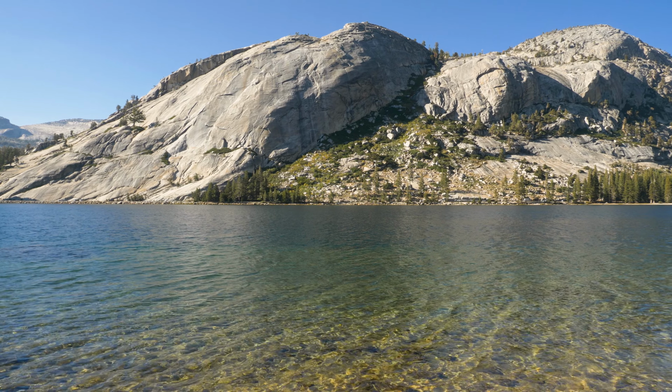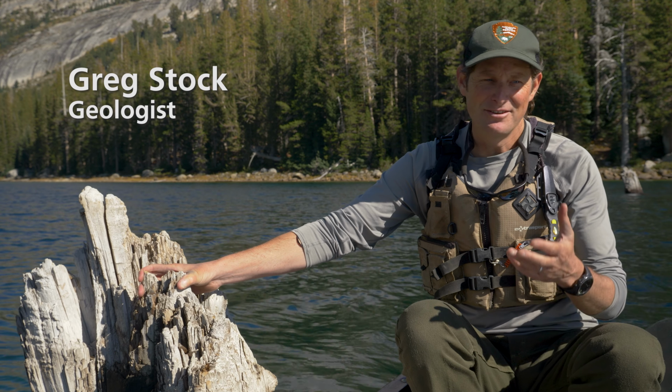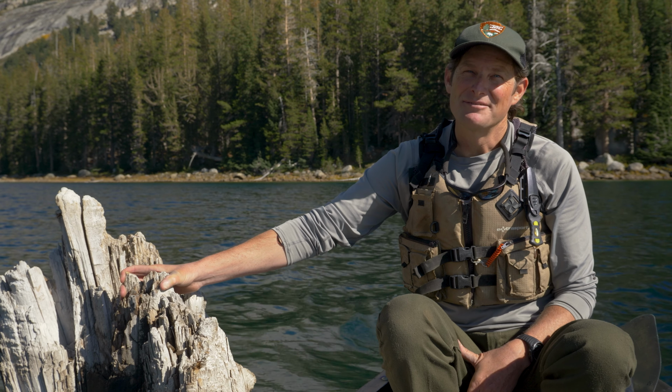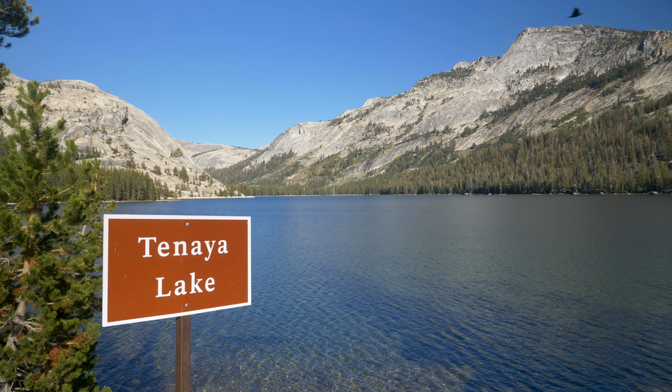Tenaya Lake has always been a favorite spot of mine. I love being out in the lake in a canoe or a kayak or a stand-up paddleboard. These are all really fun ways to explore the lake. I love to just swim in it. In the summer, I tend to jump in every time I'm driving by. So I really enjoy Tenaya Lake on a personal level.